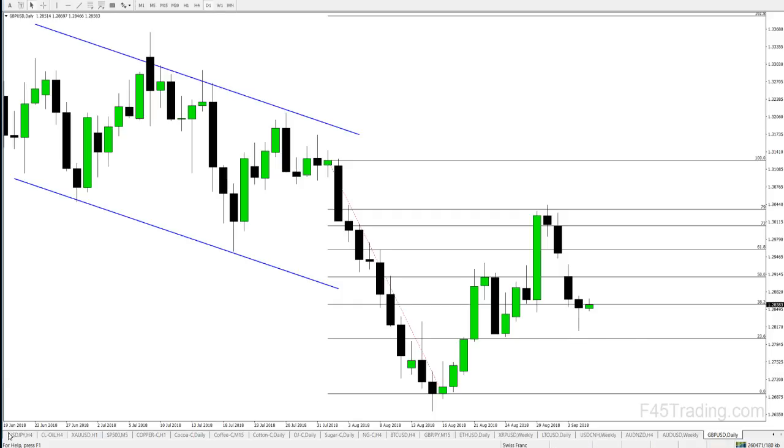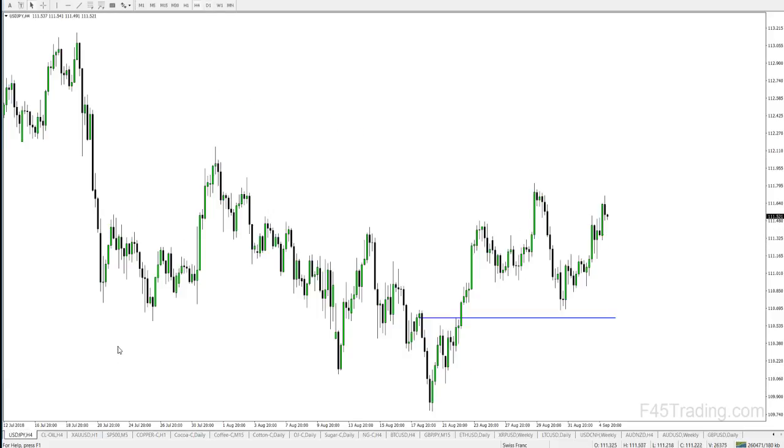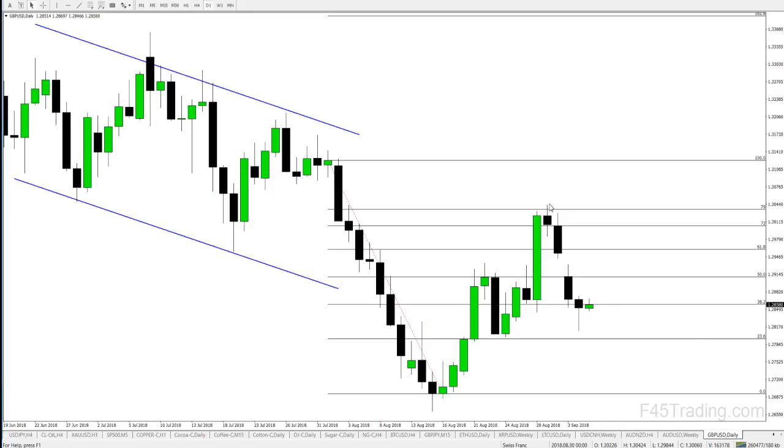So if we do get that run lower in the U.S. yen, sorry, forget that. If we do get the U.S. dollar dropping lower, we should see a push higher. And I had mentioned that I'm still looking for this small little gap in here to get filled. We could see that happen here into Wednesday's trading.